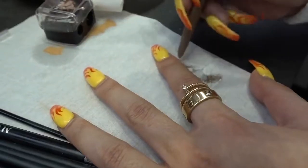Smile, ugly, crazy. And just cut that beach. Cut it, beach!